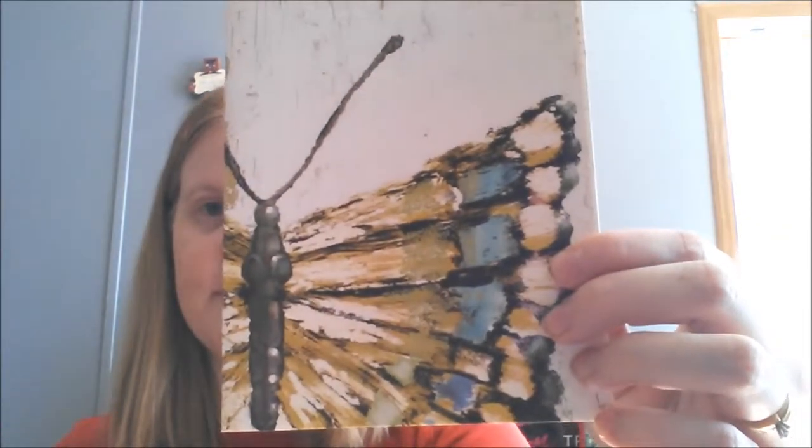It says, thanks for swapping with me. Happy summer, Kim. And it's a butterfly postcard. Little scrap paper. Oh, cool. The back has Christmas trees. I didn't even notice that. A little scrap. And I'm guessing she has a puzzle piece punch, because this is just normal paper.